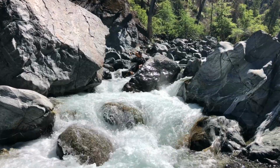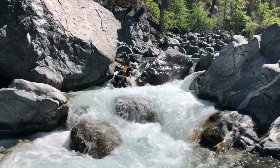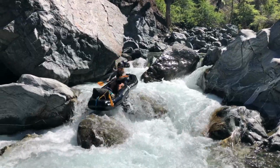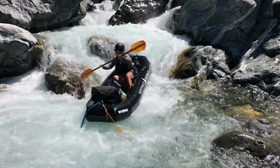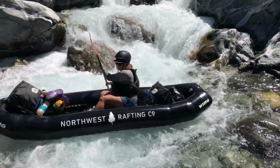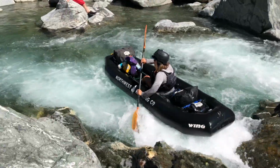We ran the gear boats down because it saved us a lot of portaging work. But definitely a tough rapid with potential dangers. And being this remote, we don't really want to take chances. So Emily felt good about it, but we were pretty conservative and portaged most of the boats around that one.